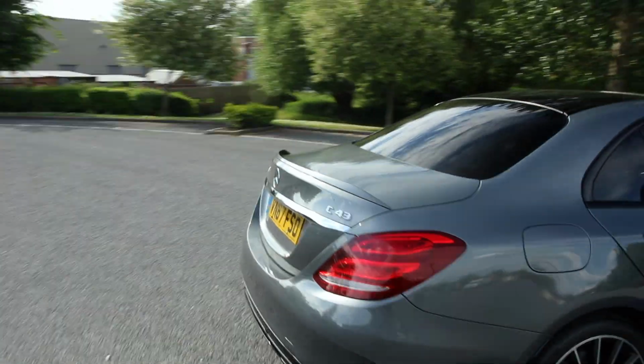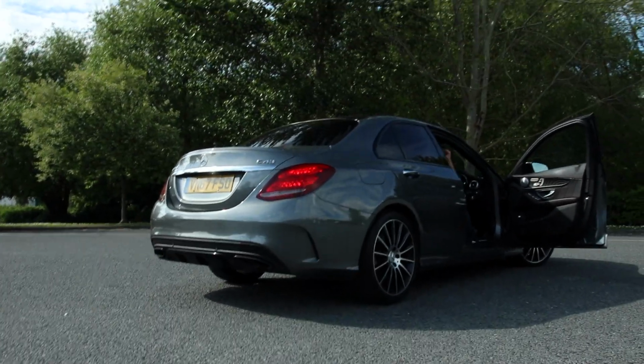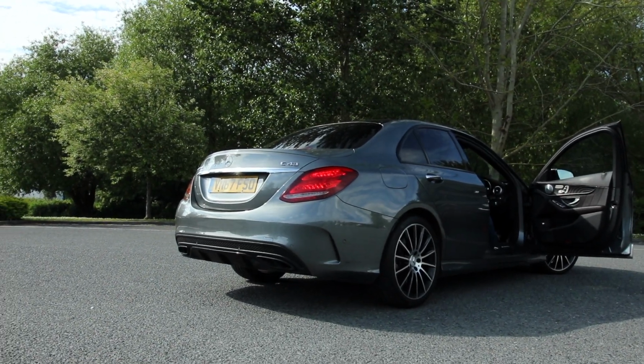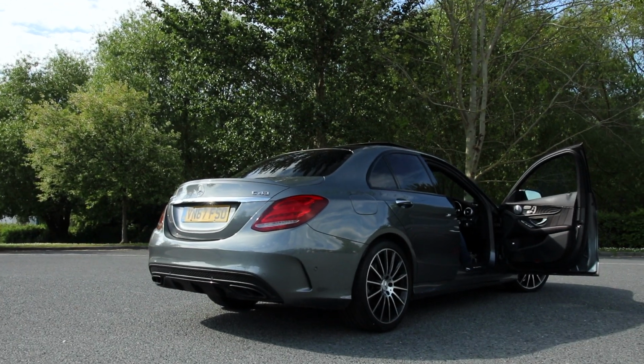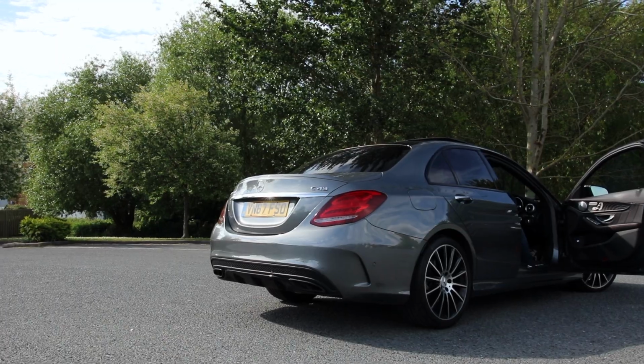Should I fire it up? Yeah, go on, let's give it a start. So that's not even a cold start. Obviously, it's got a rev limiter on it, which is really annoying.